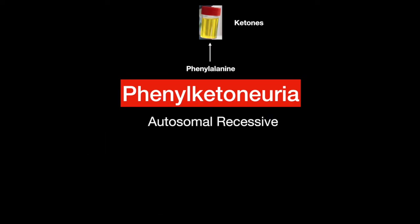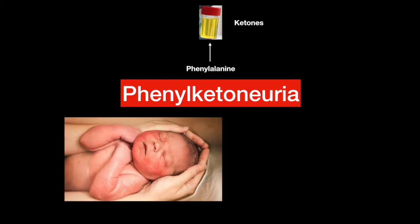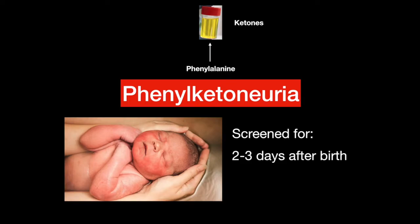This is an autosomal recessive condition which happens in 1 in 10,000 people. It is screened for 2 to 3 days after birth, because while in utero, the mother can provide the proper nutrients because she has the enzymes. However, 2 to 3 days after birth, the infant no longer has the enzymes.